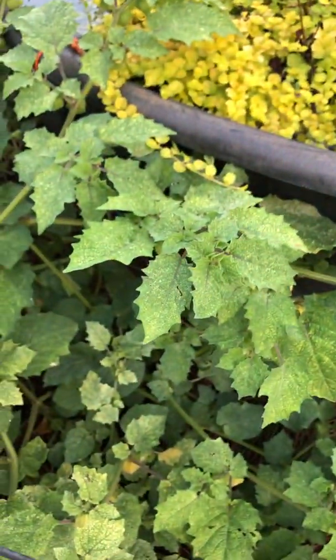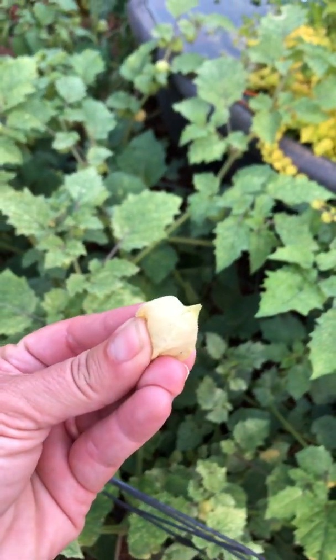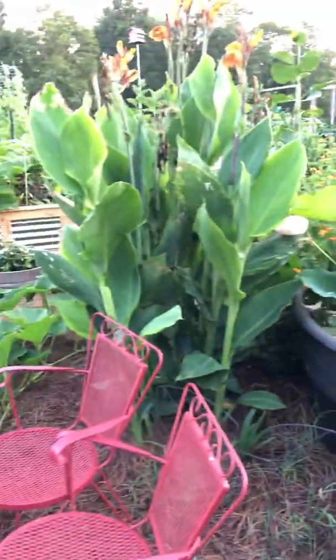The pest pressure and the disease pressure right now is really high because we've been getting so much rain. Yeah, you always gotta find one. These are like little delights. I'm planting these everywhere next year. You hear the frogs have made a home in our pond, which will become a permanent thing.